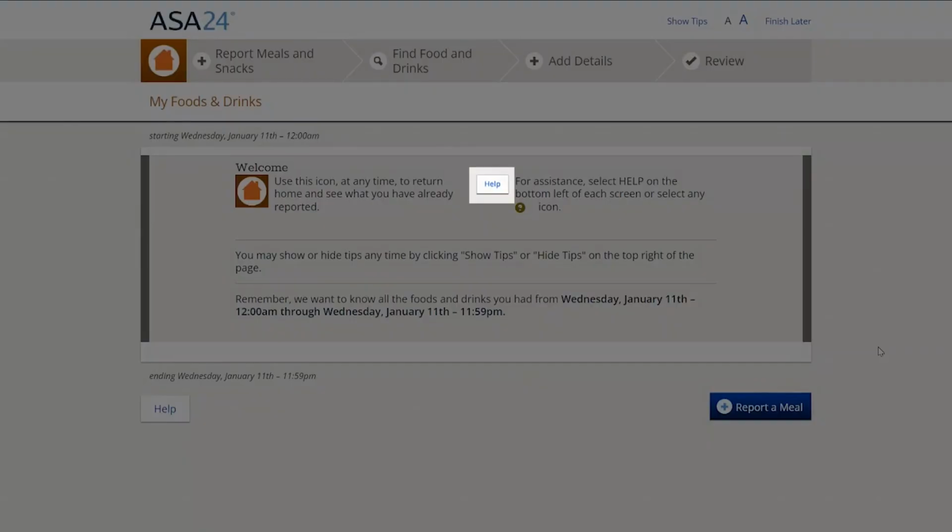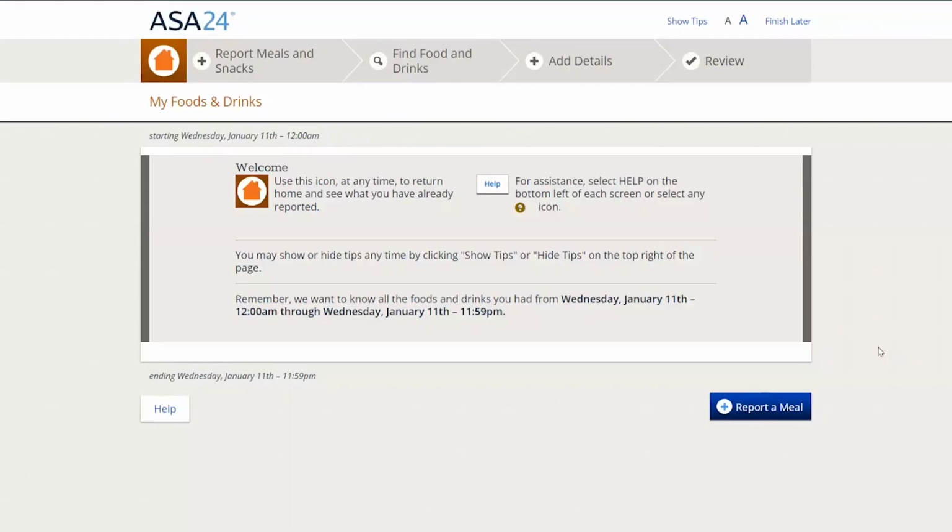The Help button accesses the Help Center. The yellow question mark button provides help for a specific ASA24 query. And the Home button takes you back to the home screen, where you can view all the foods, drinks, and supplements that you reported. The Home button is an orange icon shaped like a house. The yellow question mark button and Home button are highlighted. The yellow question mark button is a small, circular, dark yellow button with a question mark in white font. If your question cannot be answered by these means, please contact the person who asked you to complete ASA24.